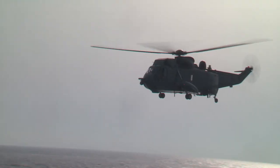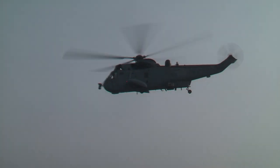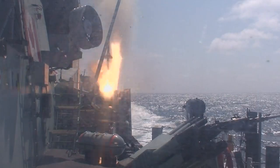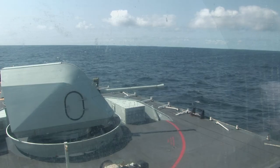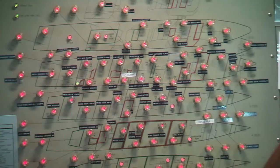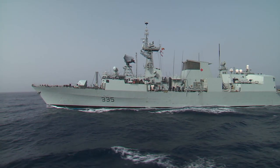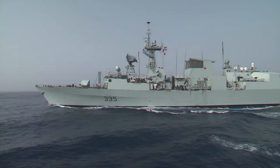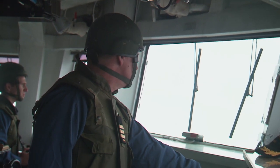HMCS Calgary is a helicopter-carrying guided missile patrol frigate. She's equipped with anti-submarine, anti-surface, and anti-air warfare weapons, sensors, and defenses. Combined with state-of-the-art damage control and machinery control systems, this frigate is one of the most advanced warship designs in the world. Commander Kelly Larkin is the commanding officer of HMCS Calgary.